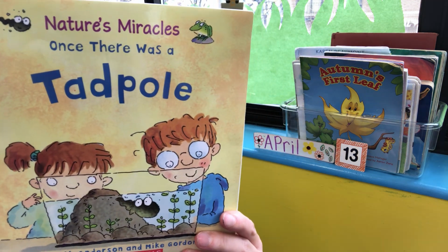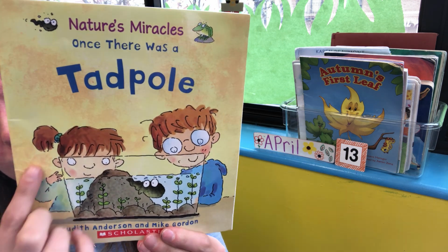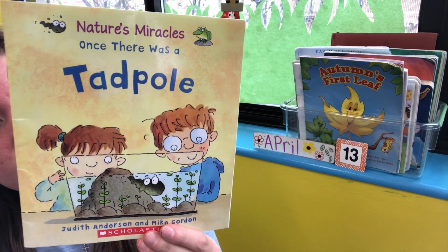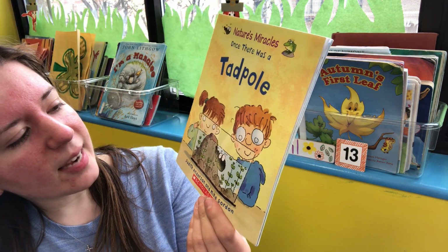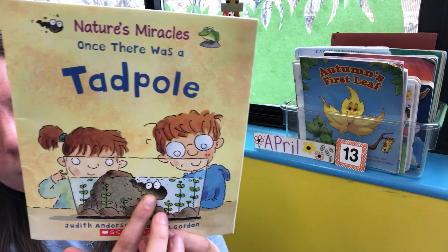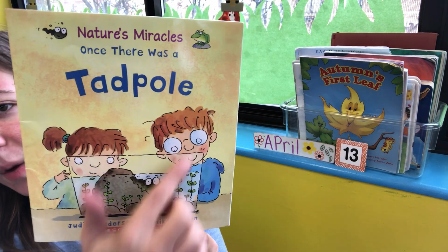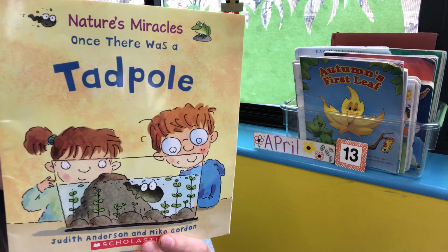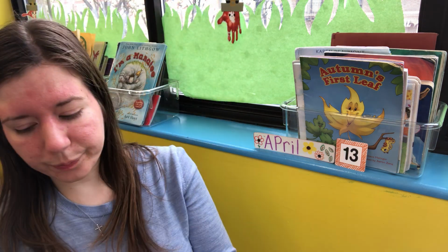Once there was a tadpole. What do you guys see on the cover of this book? I see a girl and a boy. They might be brother and sister, or they might be classmates in the same class. And I see that they're looking inside the tank. What kind of animal do you think this is? Our title says Once There Was a Tadpole, so maybe this might be a tadpole. What is a tadpole? Let's read and find out.